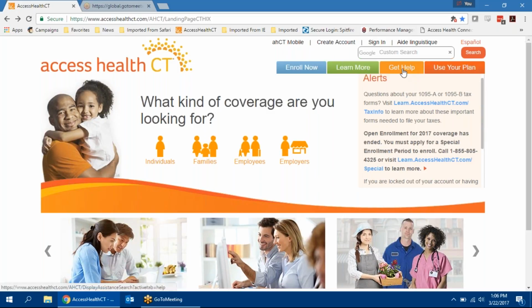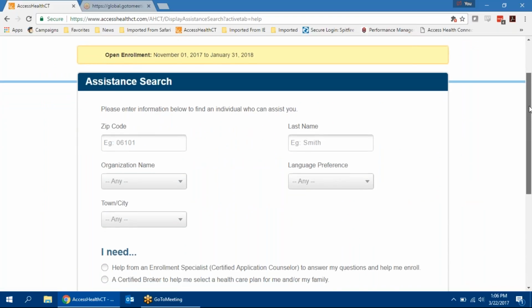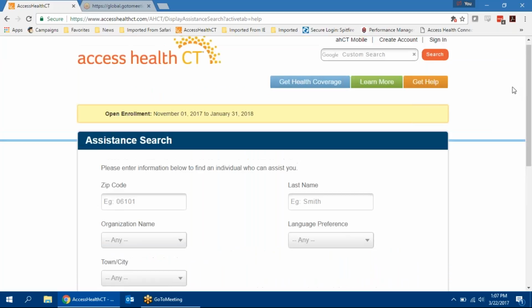Moving on, you see this top navigation, Get Help tab. So I'm going to click on that and just show you quickly. This is the zip code lookup for in-person assistance. If you're a certified application counselor or CAC, you might hear me use CAC frequently in this webinar. You can look up anyone who's currently certified through Access Health to provide enrollment assistance. You can look by zip, language preference, etc. For CACs who are on the call, you should be listed in a timely manner on this page, but if you have any issues, we will get to the contact section later, but you should contact our CAC team to make sure that your information gets on this page. This is how customers usually find the closest help to them.